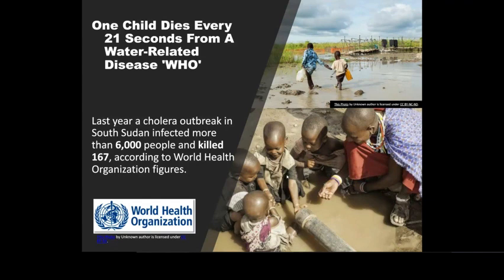Obviously, places where they've had a war, people are displaced, they all end up congregating in a refugee camp somewhere, and it doesn't take very long before the lack of sanitation pollutes the water supply, and then suddenly people start dying very rapidly.